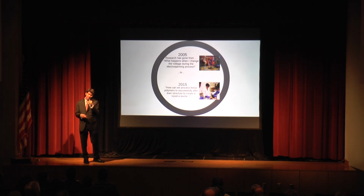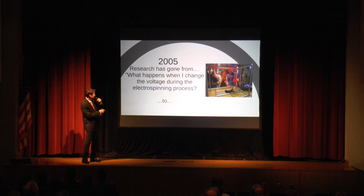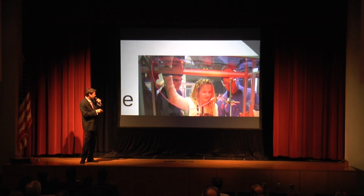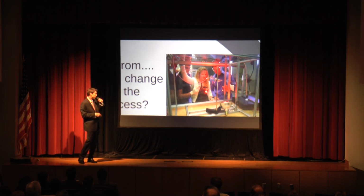Now, where have we gone and where are we going to? Just a little bit more background. In 2005 is the first year we started. So back then when we were looking at the electrospinning process, the students were like, well, what happens if we change the voltage? What would happen to the fibers? That was their question. And if we look at this one particular student here, is he in the audience? I don't know if he's here tonight, but his name is Mike Noche, and he was here in 2005.